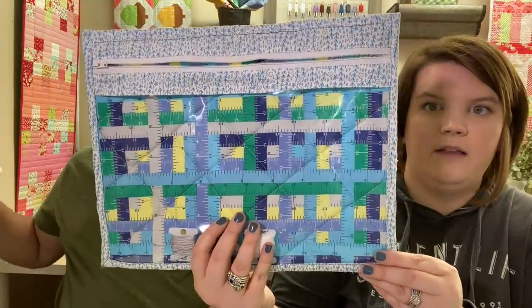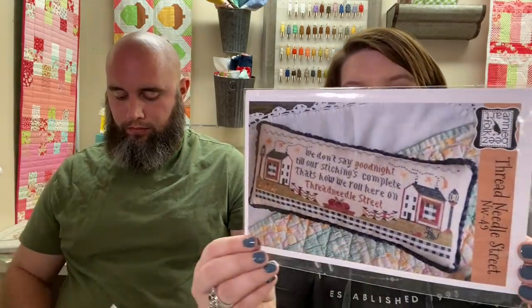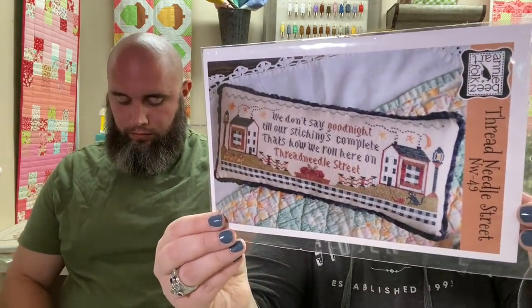Oh my goodness. Okay, the next one is in this very plain bag that, again, I just tried to get some bags thrown together so that I could have them ready. But look at the inside fabric of that. It's rulers. It's Riley Blake. Isn't that so cute? Okay, so this one is Thread Needle Street from Annie B's. We picked this up at Market because I love it so much. And the floss toss for this is gorgeous.